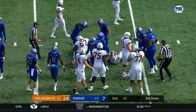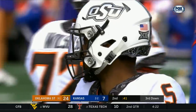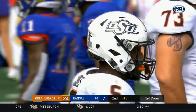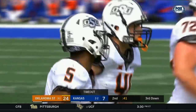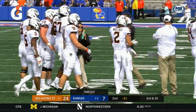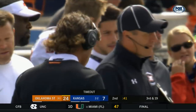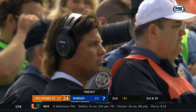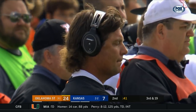Justice Hill. Well, Kansas has all 3 timeouts, and this is a third and a long way to go. Will Kansas take one? Yes, they will. That's smart play by David Beatty. I think Mike Gundy wants to get into the locker room and chew his team out for a lot of these penalties that they've been guilty of right now. Special teams, offense, defense. I don't think if Leslie gets a chance to talk to him that he's going to be the least bit happy with the way this team is playing.